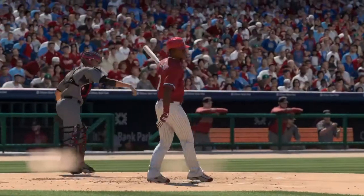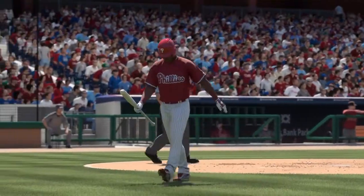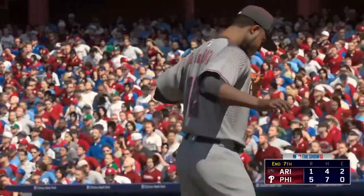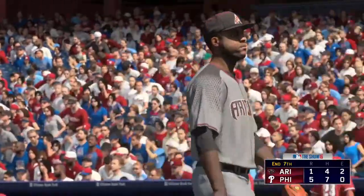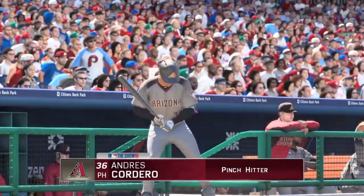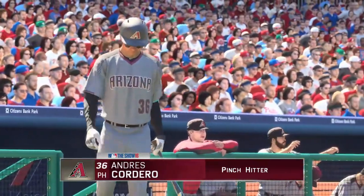Swing and a miss, and that ends the inning. 3 up, 3 down for Philadelphia. They lead this one, though, 5-1. Andres Cordero is going to be asked to get things going here as a lead off the top of the 8th. Andres Cordero.